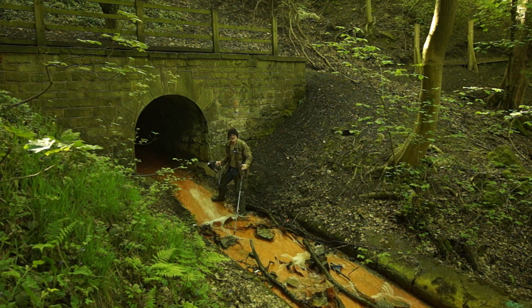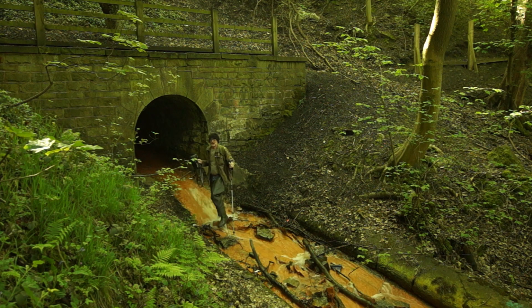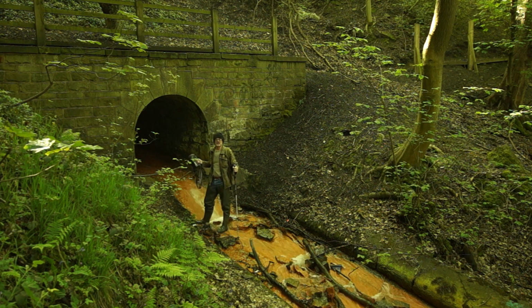We're just going to enter the outlet, and straight away it hits you, the vivid orange colour. That is due to all the ganister mining in the area and the ferrous oxide in the soil. And you'll see a lot more of this colour as we make our way up the culvert.